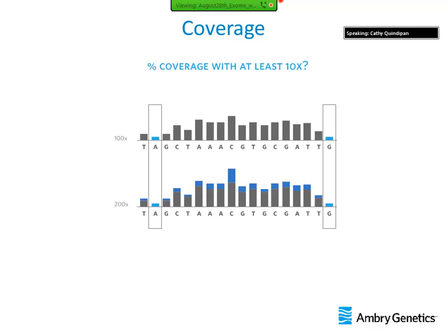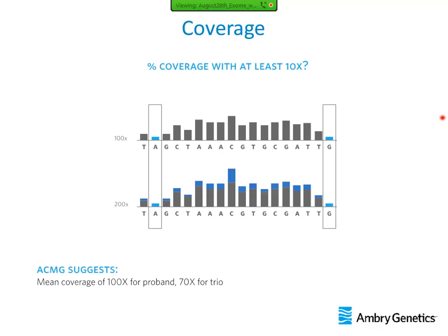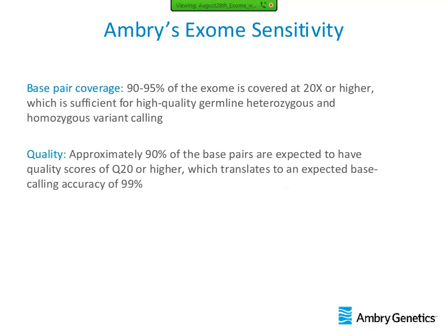What the ACMG is recommending is that for a proband, there should be a mean coverage of 100 reads, and for the trio, there should be an average of 20 base pair reads. And at Ambry, we are getting a mean coverage of 100 base pair reads. So for our base pair coverage, we know that 90 to 95% of our exome is covered with at least 20 base pair reads or higher. It really helps us in calling out germline heterozygous and homozygous variants.